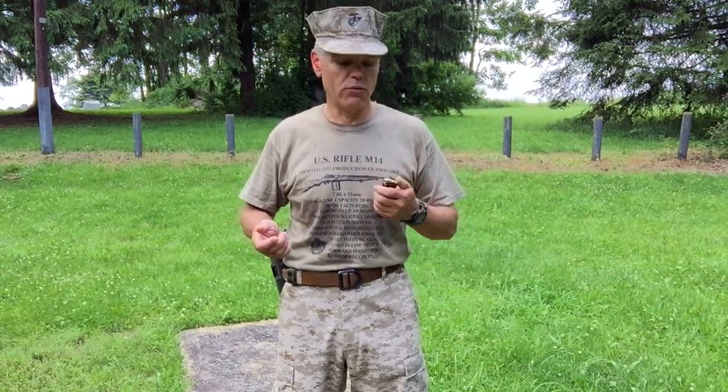Just to test that theory, I'm going to try three more shots from 50 feet, and I'm going to slow down my trigger press and really try to concentrate on my sights and see if I'm right and the accuracy that I'm seeing on that first group of nine shots is more a reflection of me getting used to the trigger than it is any issue with the pistol.